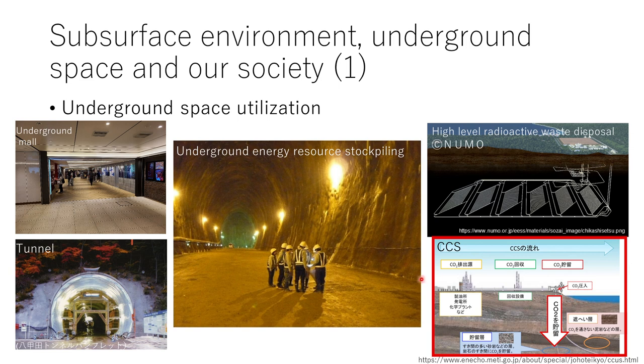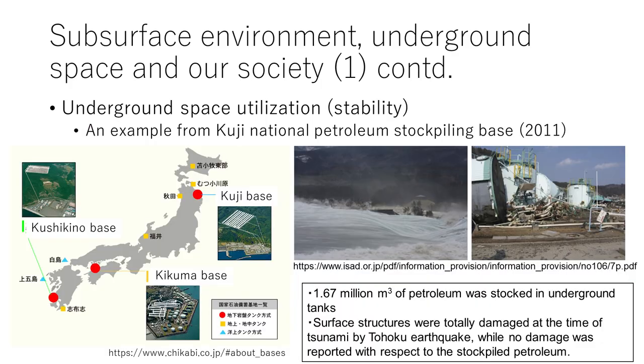CCS, you may be familiar with this term, CCS or CCUS, which means that CO2 is collected and captured and then stored underground to avoid the buildup of CO2 in the atmosphere. This can also contribute to the overall reduction of the amount of CO2 in the atmosphere. So, for such a purpose, we can use the subsurface.